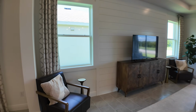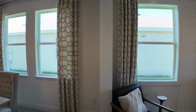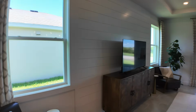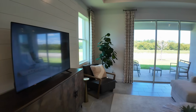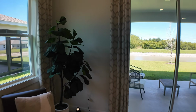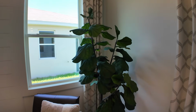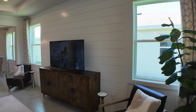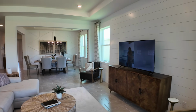You have these large windows here. You have large windows here in the dining room. And whenever we're doing buyer consultations with the buyers that my team and I work with, one of the main things people ask for is homes that have natural lighting. And you will definitely have that with this home with the amount of windows that you have.